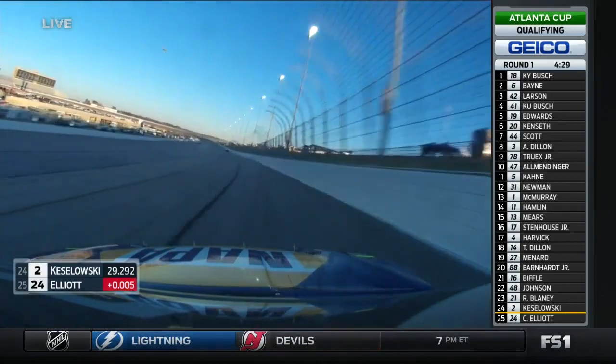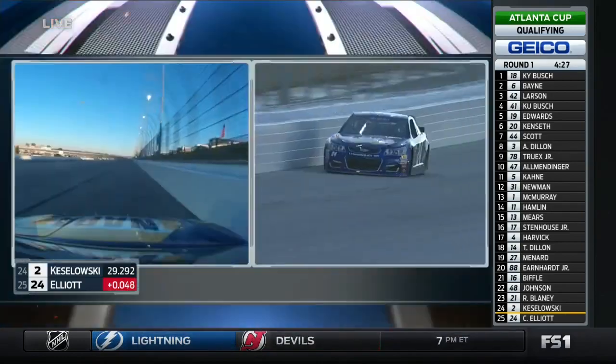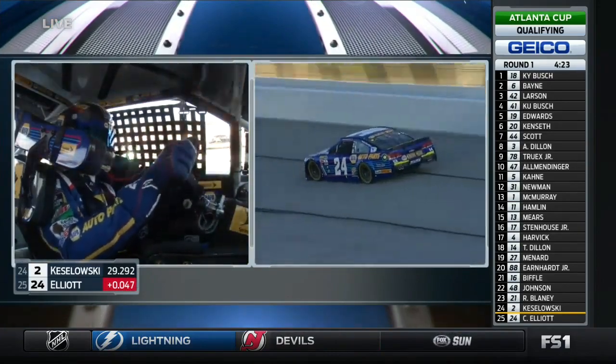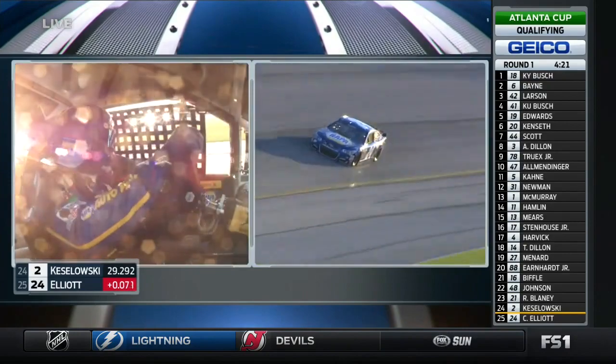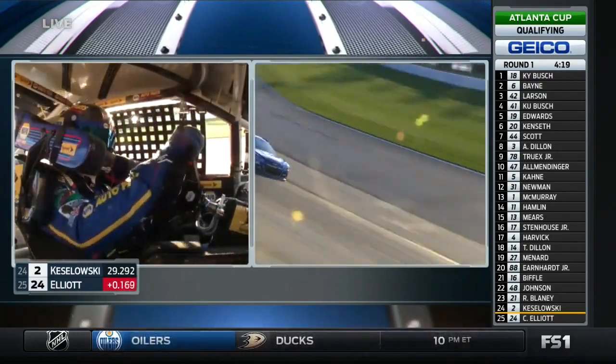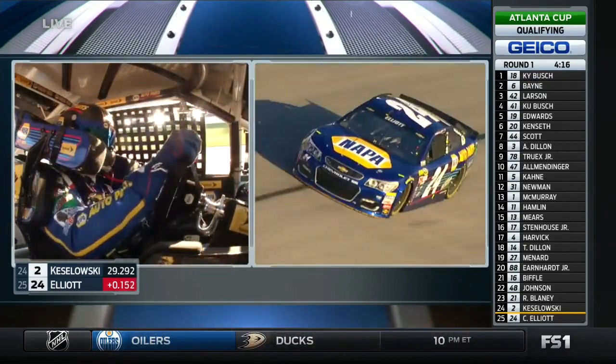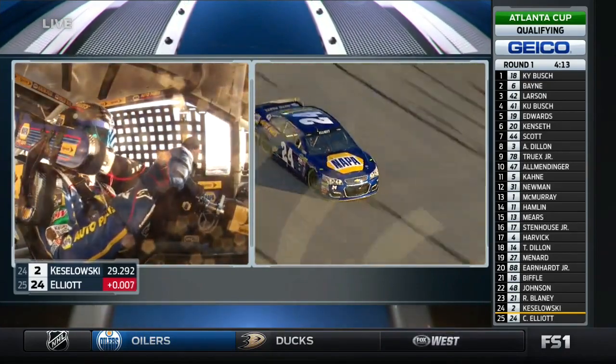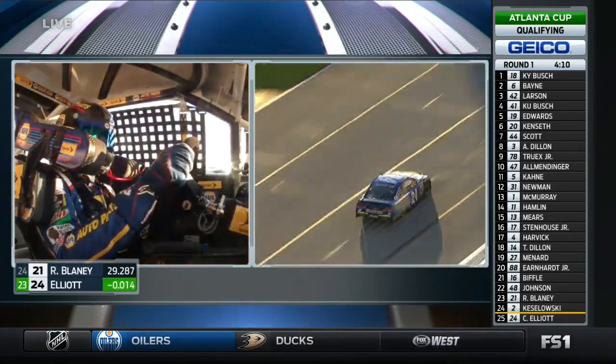Elliott 29.30. Oops. Now this is to 24th spot. He was back in the gas, not wide open, but back in the gas much sooner than the run before. But I don't know, the car just doesn't seem to be stable enough for him. The car's still moving a lot. You can see his hands. Coming down, coming down. He did it.